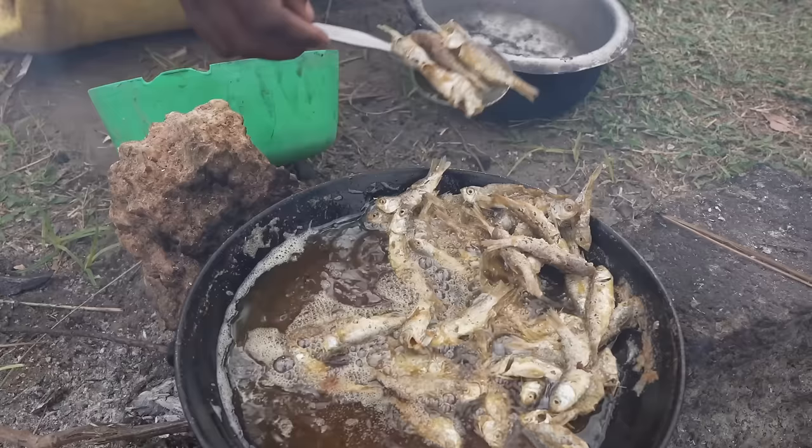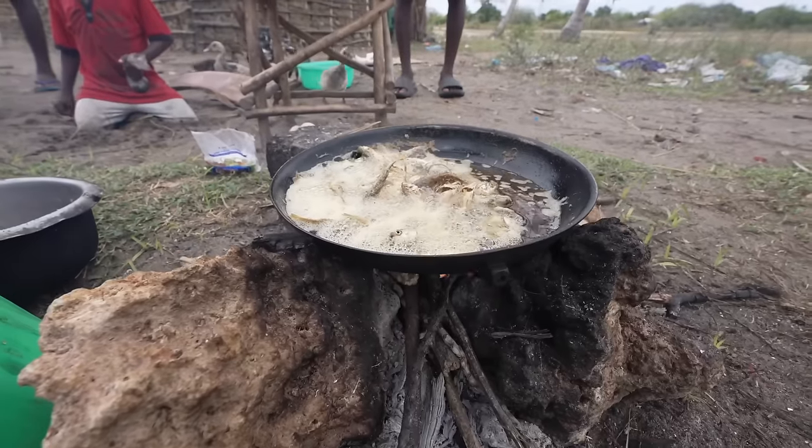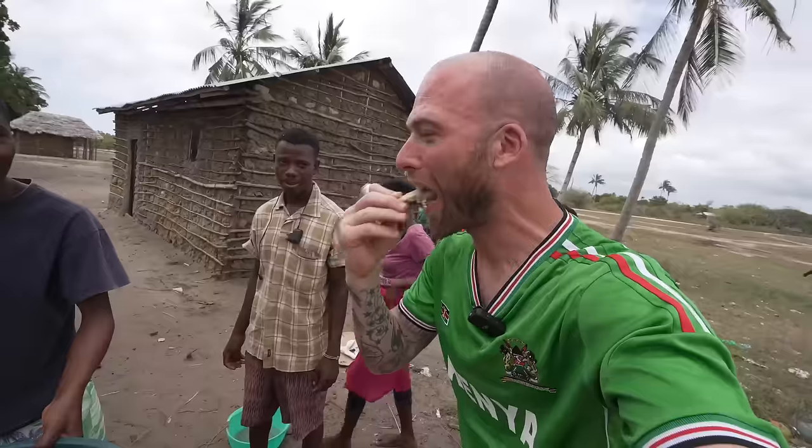Exactly. If you go more in Zimbabwe, it's sadza. Yes. Can I have a taste of some fried fish? The big ones, huh? Yeah. She's storing the fish in there in the fryer.